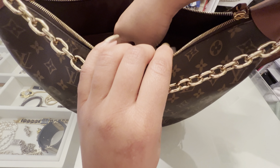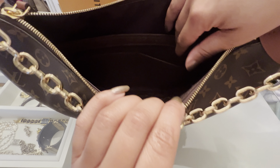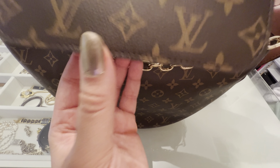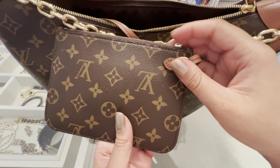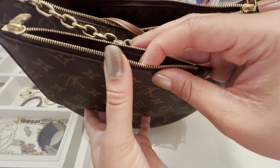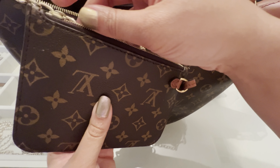It's just brown cloth on the inside of the bag. That's just the dust bag I'm taking out. And I also have an insert, but here is the little pochette that comes with it. So yeah, it's a smaller size. It's not like the size of the Never Full pochettes. So it is a smaller size, and it has a pocket on the inside of the pochette.